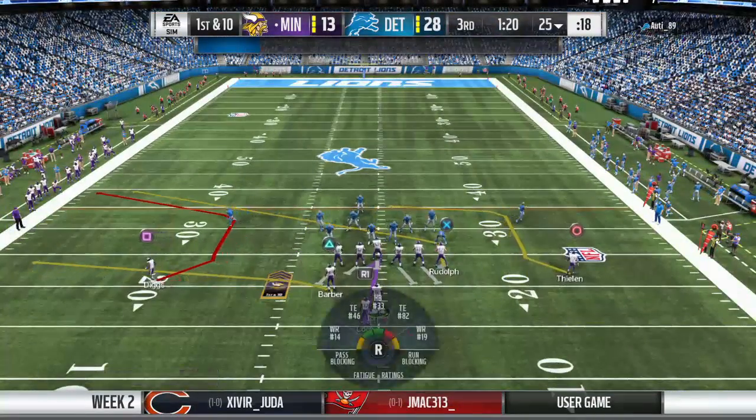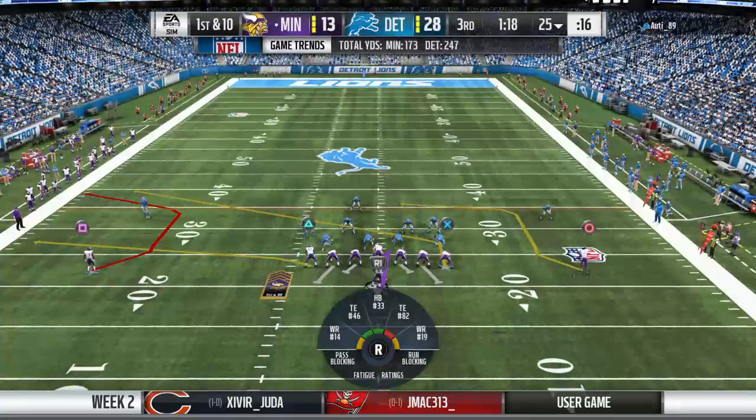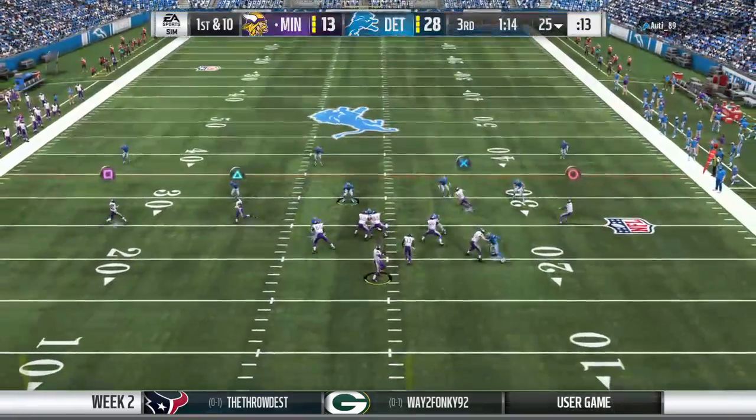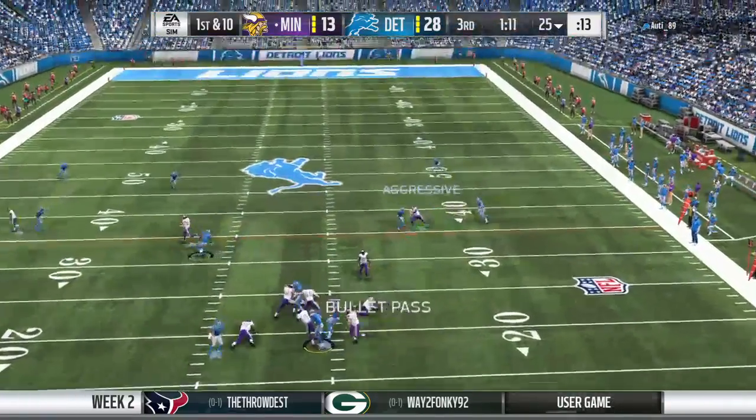Flex round! Flex round! Flex round! Flex round! Here's Jones on 1st down.